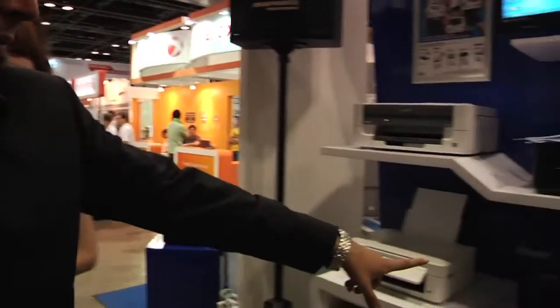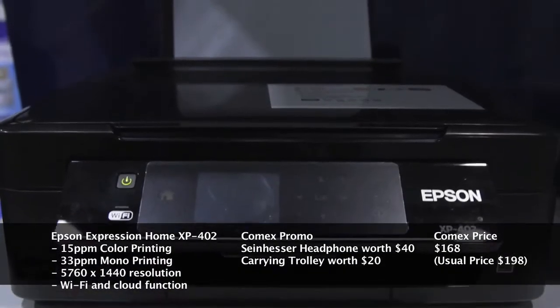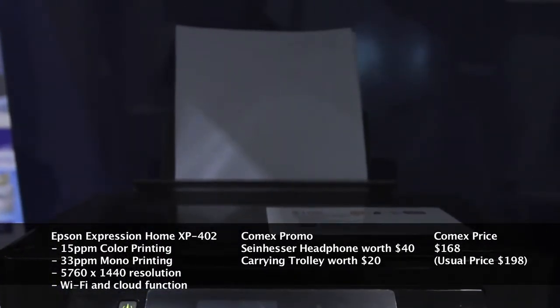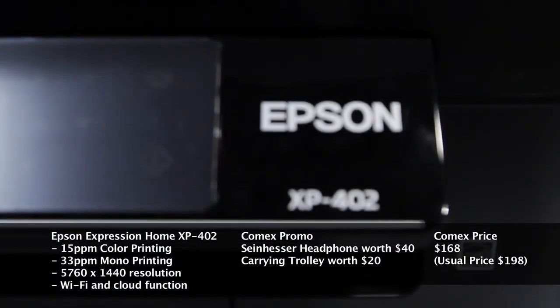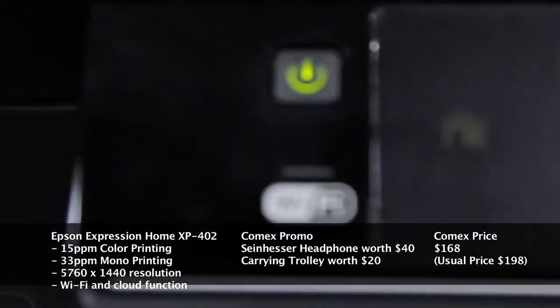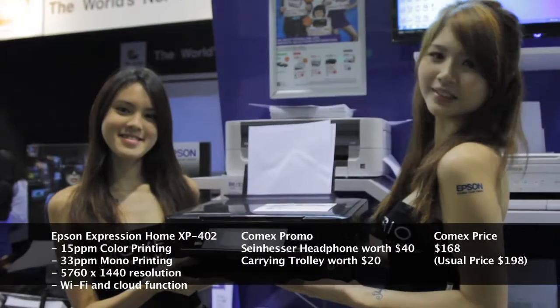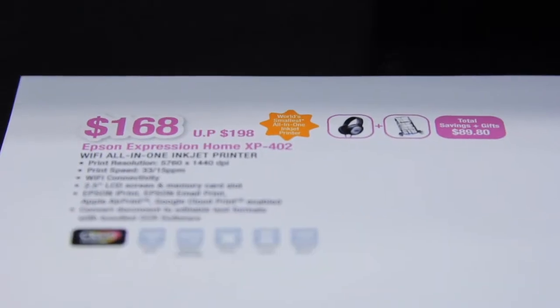It prints in color, it prints in mono, it's compact. No, I'm talking about the XP402. The printer offers a maximum print resolution of 5760 by 1440. Speed for mono printing is 33 pages per minute, and speed for color printing is 13 pages per minute. Epson has just made the XP402 available to the masses at Comex 2012, and the price tag for the device is $168.